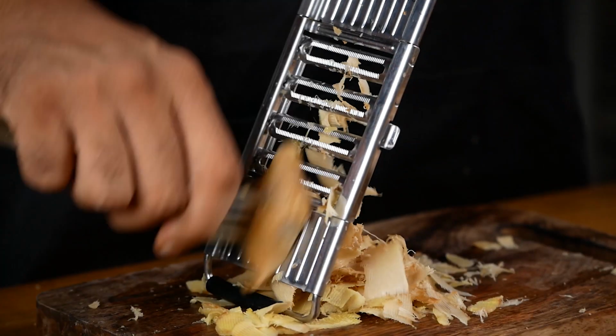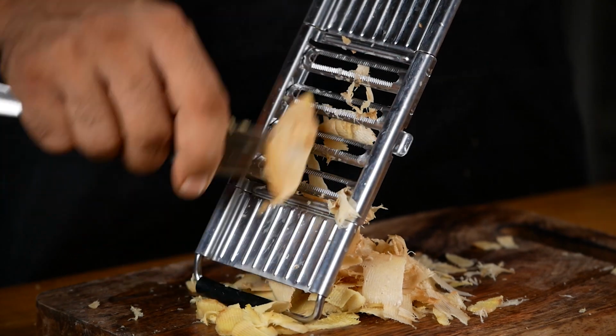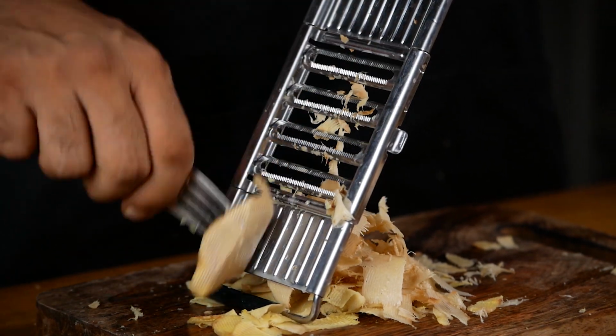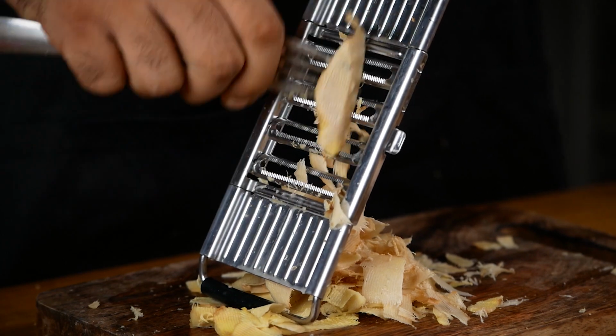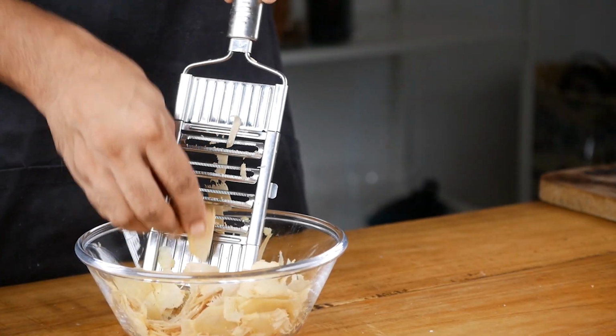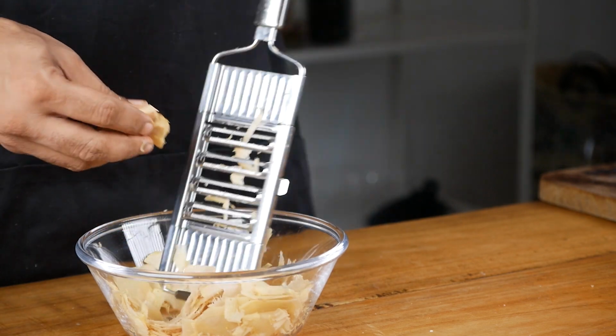Use a mandolin with horizontal blades or a good knife to get the results you want. But mandolin works the best. I use a fork to hold the ginger when slicing it with a mandolin. These utensils are great, but they can also grate your fingers quite easily, which is not such a great thing.